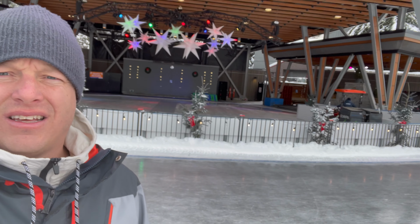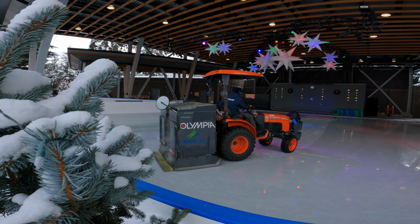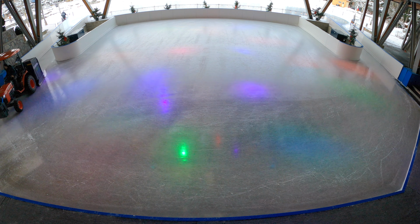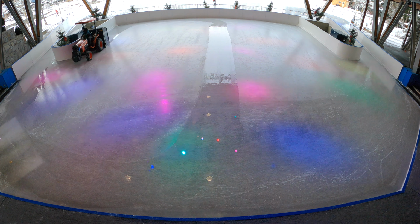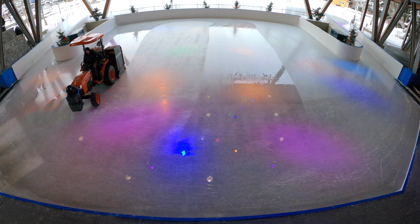So you can hear Andy behind me there. He's on the Kubota flooding the lower. I've got a time lapse going up on that roof just under the stars. We'll see if it turns out. It's actually a lot darker today than we were hoping to do this video, so we might have to reshoot. We'll see.